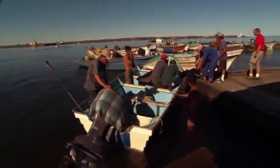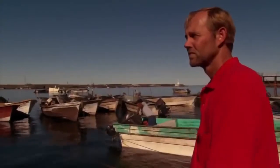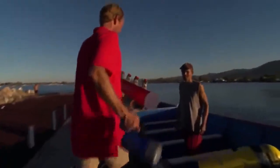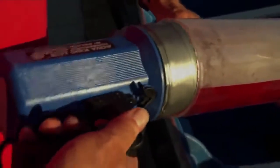Despite their dread, these fishermen face the Humboldt on a nightly basis. Bob will need their help if he hopes to find when and where the squid are rising. When the Humboldt flash on and off, Bob intends to flash right back.